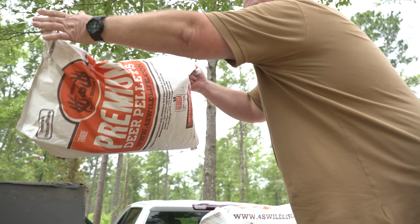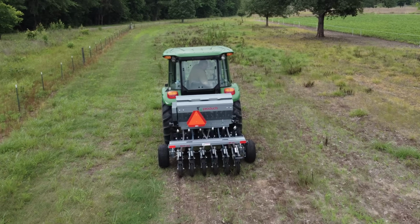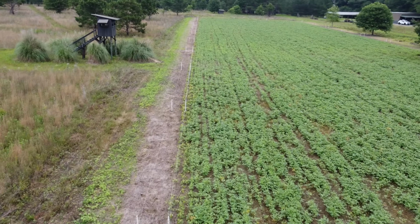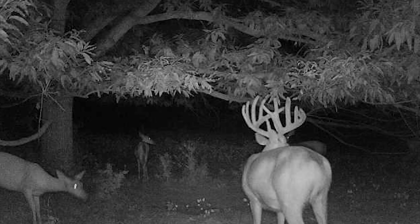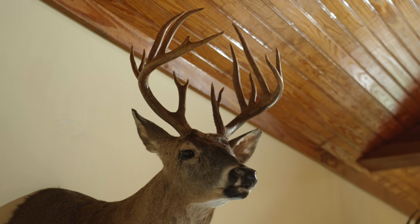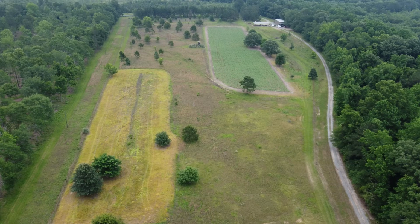So we made it out here to the farm. We got feed unloaded, getting the drill set up, plant field shield. We're in what we call the upper front field. Currently got record buck beans planted. This is a deer that we named Big. We had 3 years of history with him. We don't have that long. It'll be here before you know it.